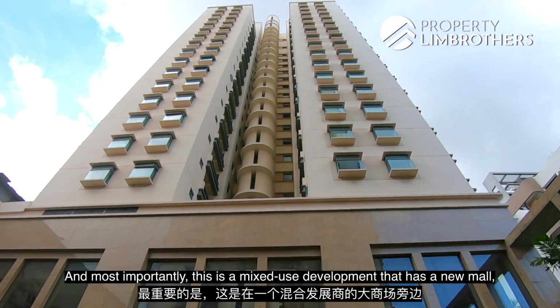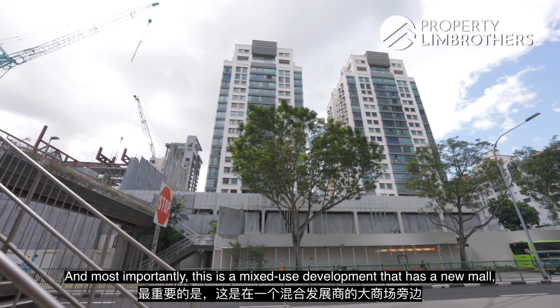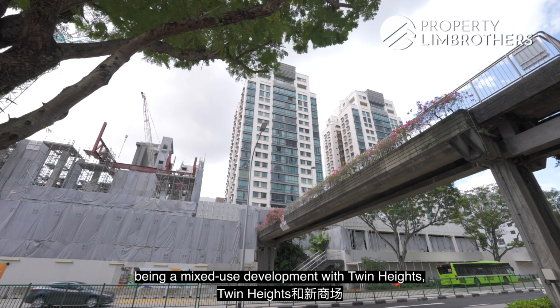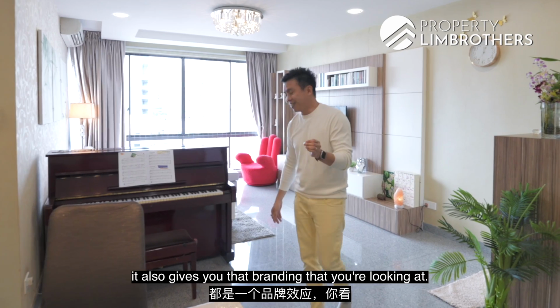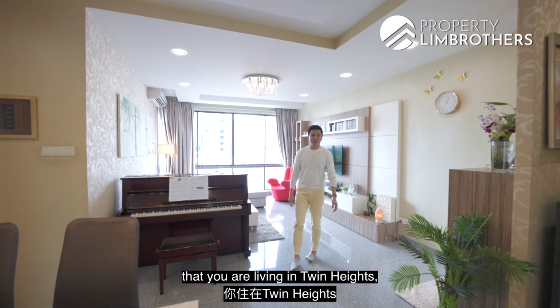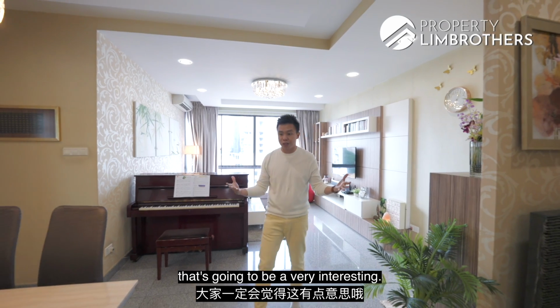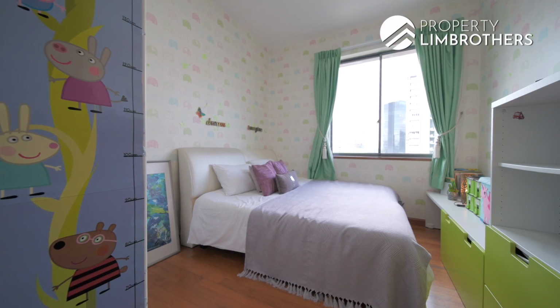And most importantly, this is a mixed development that has a new mall, and that upside potential in terms of the new mall being a mixed development with Twin Heights, it also gives you that branding that you're looking at, because when you tell people that you're living in Twin Heights, which is plug and play together with Shaw Plaza, that's going to be very interesting. Meantime, let's head towards the bedrooms.